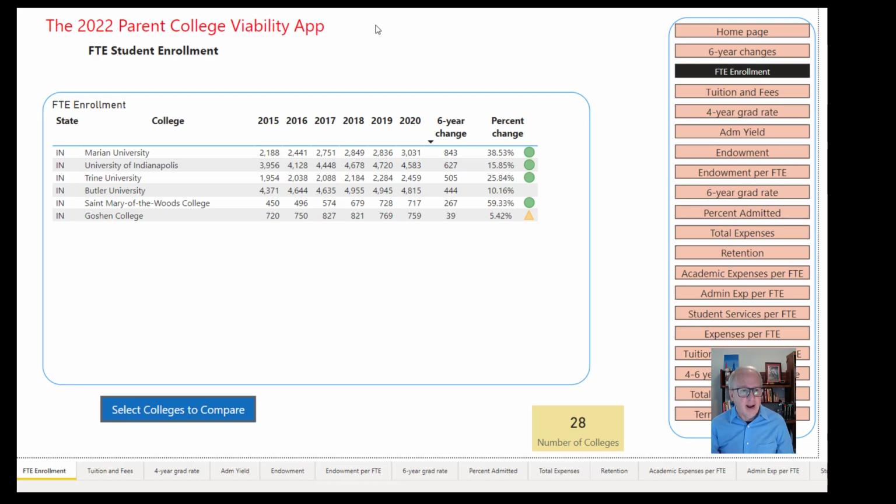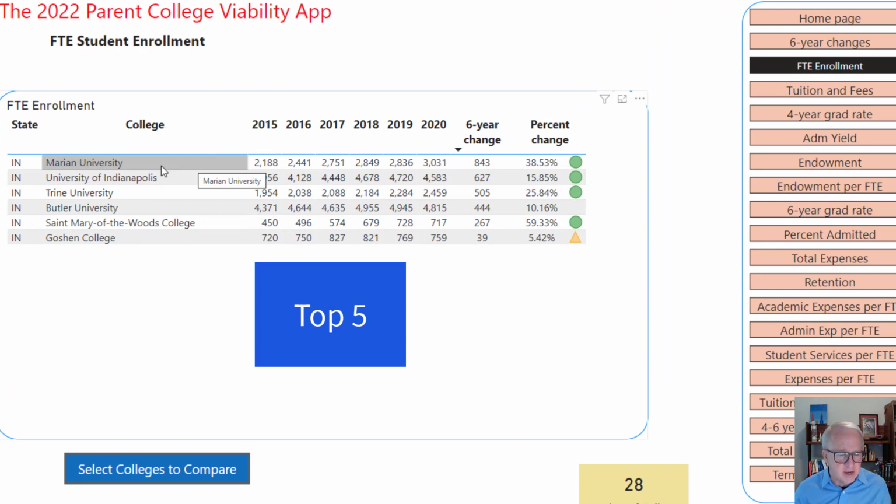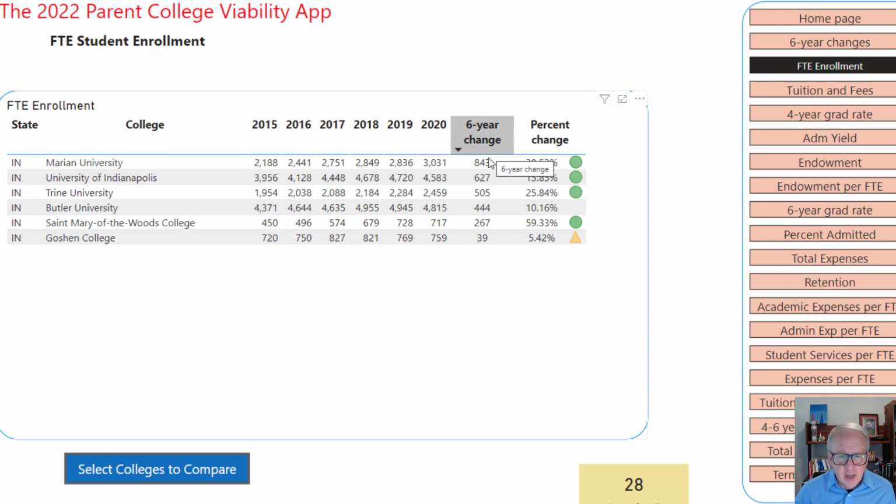You can see on the screen that I have brought up the first field, which is enrollment. And we're looking at the top 5 Indiana private, actually top 6, in terms of enrollment change. And you can see the change over here in the far right-hand column. And you can see comparative indicators on the very far right. And you can see the list of colleges: Marian, U of Indianapolis, Trine, Butler, St. Mary, Goshen, all have done better than the other private colleges in Indiana in terms of growing their enrollment in terms of percentage over the last 6 reported years. And this is data from the National Center for Education Statistics and its IPEDS database.